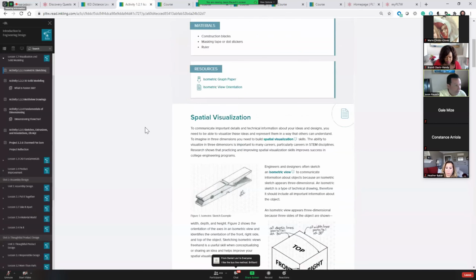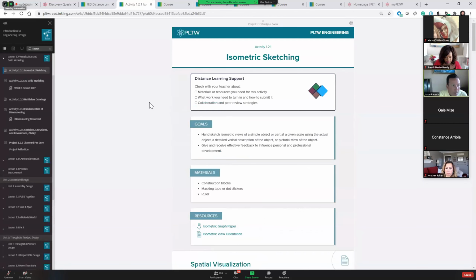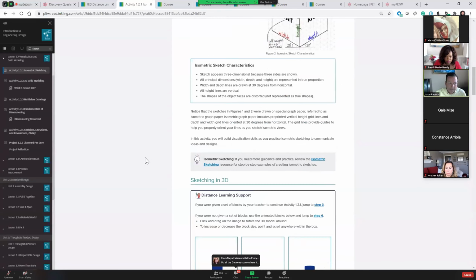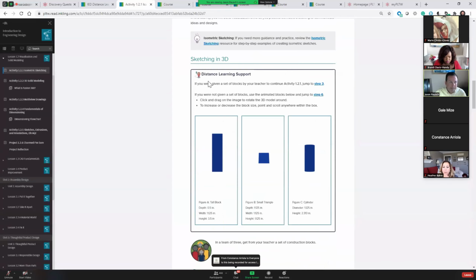So as a student, if I'm working through activity 121, an introduction to engineering design, I notice this is a blue activity. So if I'm in class, I can progress through this, no problem. If I have to do it virtually, I know there's going to be specific guidance baked in for me, and here it is. I've got a call out. So in this activity, students are learning to sketch. They're learning to make decisions about what's the best profile to make an isometric sketch.